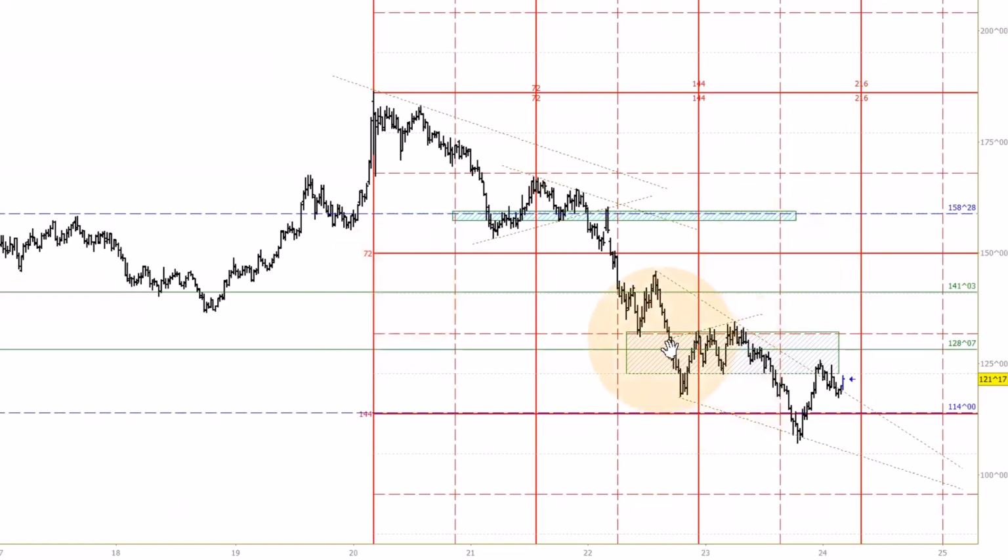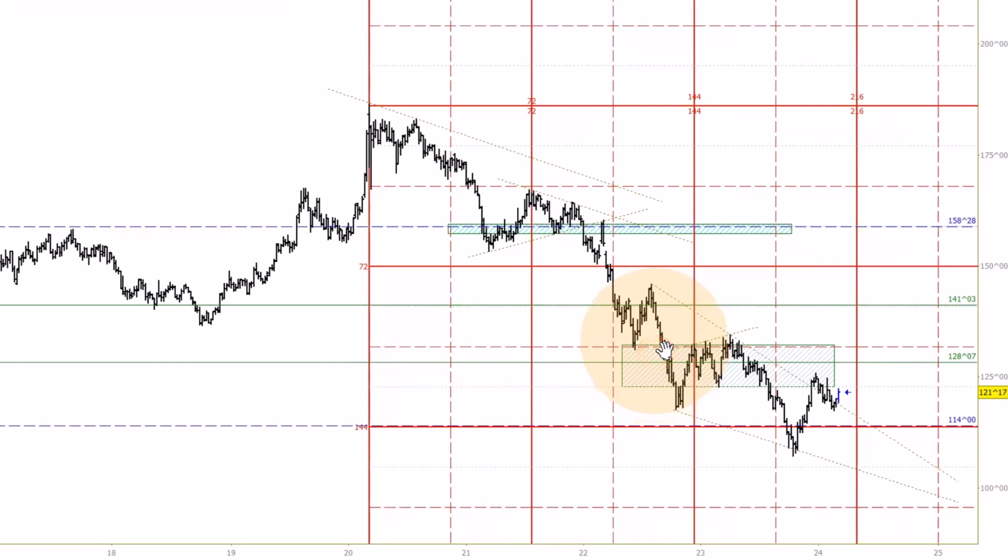And I think the weekly sheds a little bit better light and a better view, right? Same with the monthly. On the monthly, we've got three inside bars on the 30 year. So it's really grinding away. Here, we still have a box and we're below it. We have all this overhead, and 128.07 was the key level. You guys can see it.